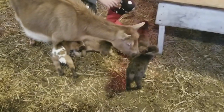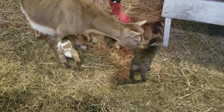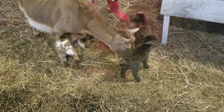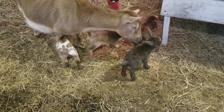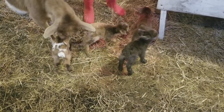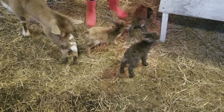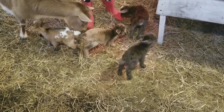The baby goats gave me a little bit of a scare this morning. No one told me baby goats sleep with their eyes open. One of them had its eye open and was lying on its side. I was like, oh no. I think it was the white one, the one with the white tail. Yeah. And then I saw his ear twitch, and I was like, oh, maybe it's okay.